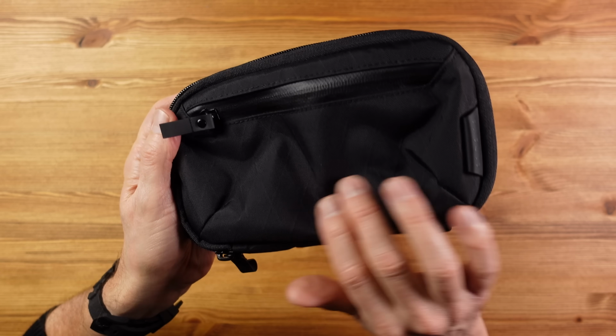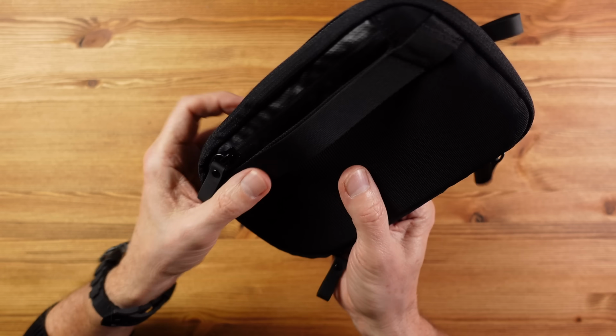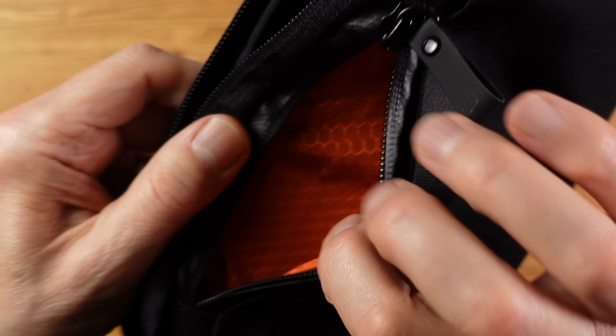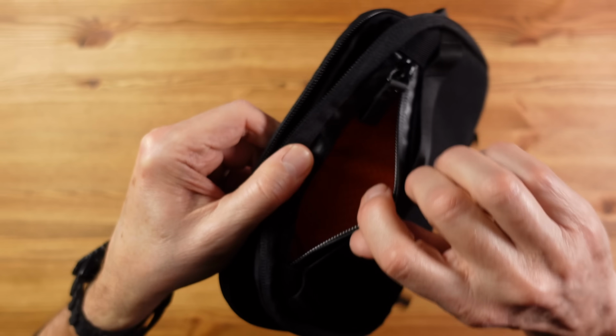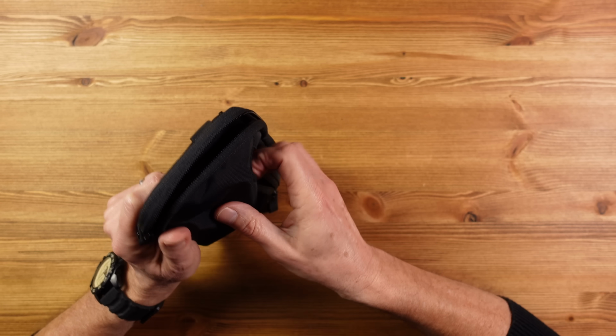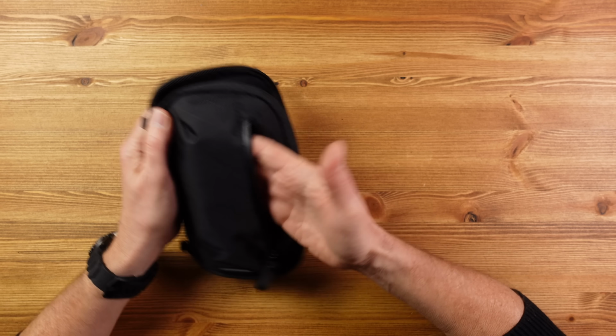The price is around £50 or dollars, which I think is pretty good, as there is a lot going on here. First, we have an X-Pack waterproof fabric and also Cordura on the back. There are weatherproof zips, and they're all YKK. Everything is lined, including some rather nice orange highlights. And when it comes to organization, we have a zipped flat pocket on the back next to a carrying handle, and then we also have a zipped pocket on the front, and that has some useful volume to it.